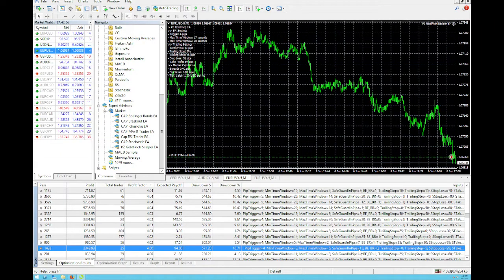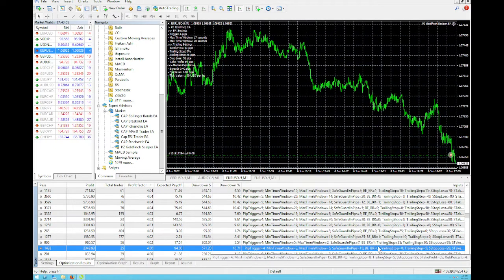See this right here, safeguard and pips is 15, but there's no break even. 0 and 1, these are two separate options. The 0 is to set the stop loss half of the break even, and the 1 is to set the stop loss at the break even. So those are the two options: trailing stop 0, trailing stop 5. So right here, I'm gonna go ahead and dismiss that. I'm not gonna take that into account.